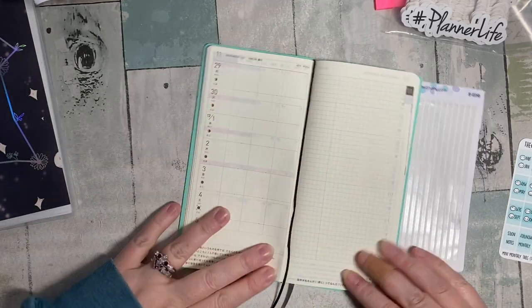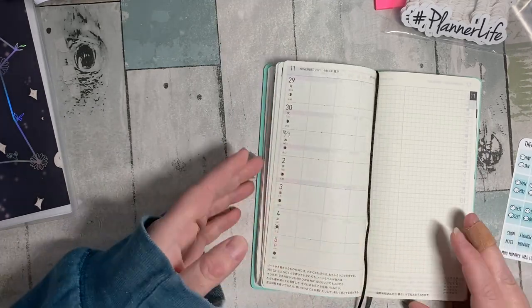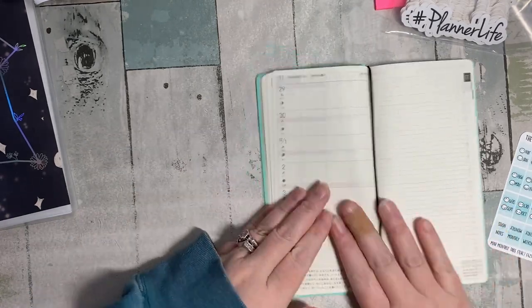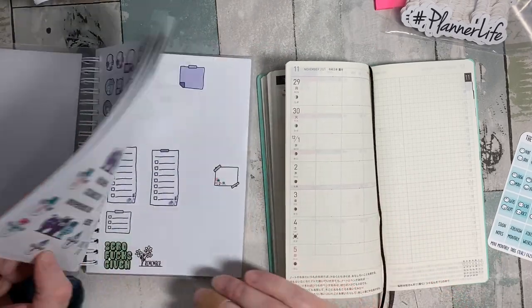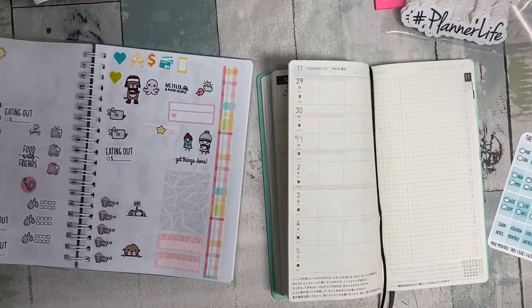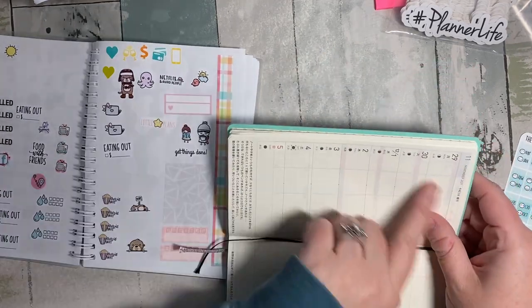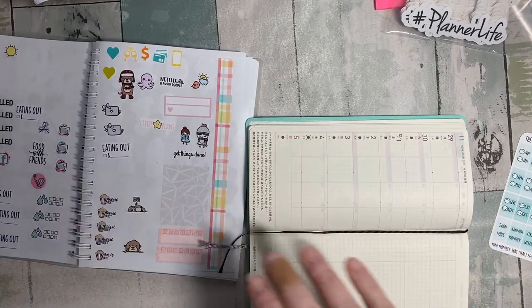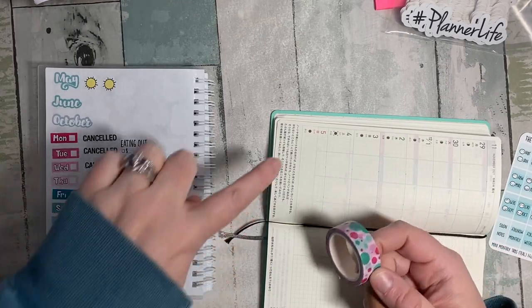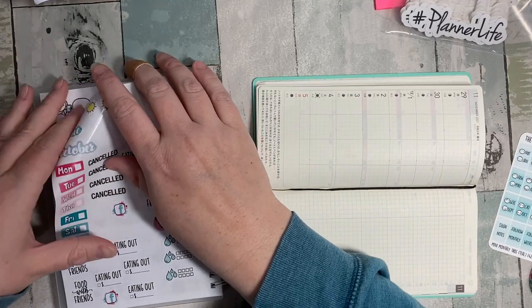So let me flip here to this week. I want to put tabs on. I'm going to do the tabs after I do the dates. That's what I'm going to do. So really all I have at the moment, I will say at the moment because I think this is evolving, is the date covers to go here. So I have them in my Summer Vibe color. So then I pulled out Summer Vibe washi thinking I'm going to put it along the bottom. We'll see. I think so.